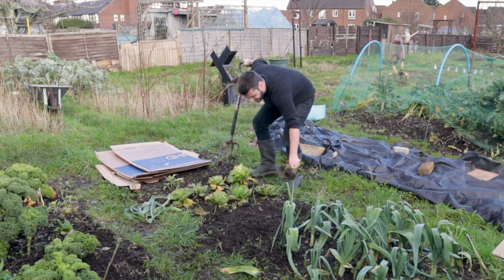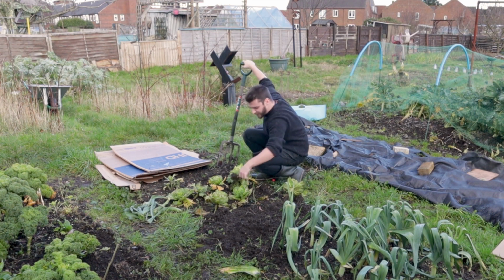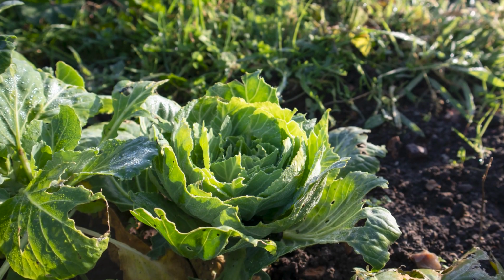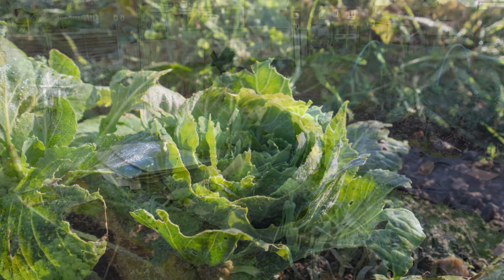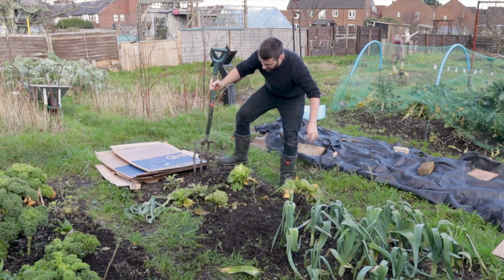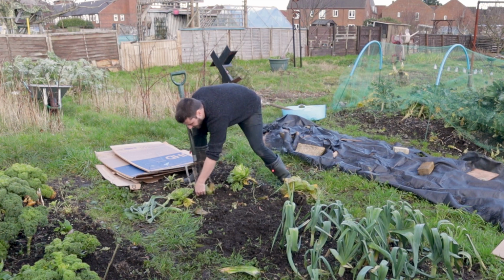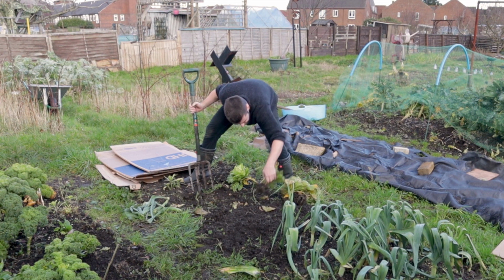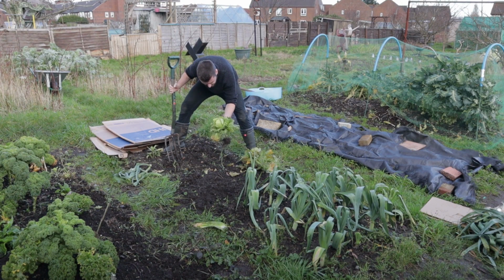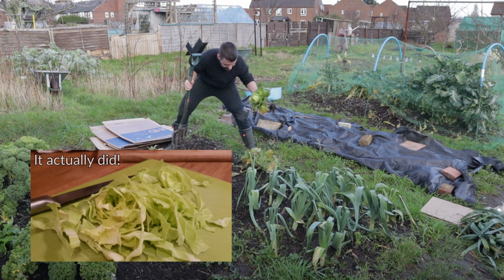If I'd netted these, I think they would have done a lot better. They definitely got off to a good start, but they just got completely decimated by the birds, and it was my own fault really. It can be a little bit complicated trying to figure out how to net stuff and a little bit awkward, and I just never got around to it, so not the end of the world. It'll all be composted and go back into the soil eventually. This might actually have some edible leaves on it, so maybe I'll take that one back and could do something with it.